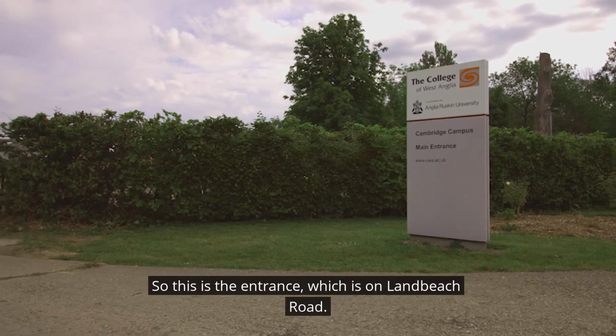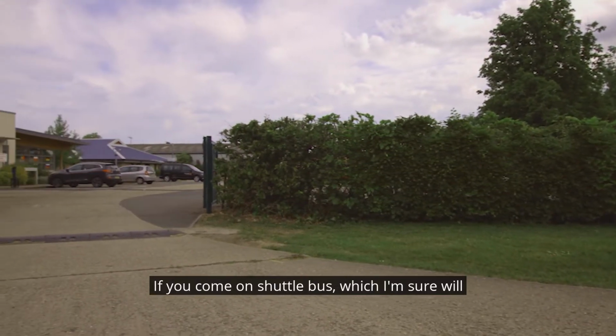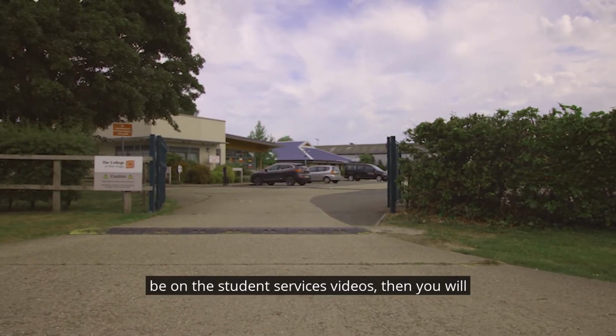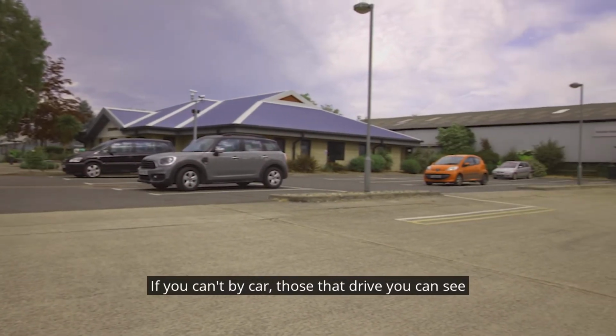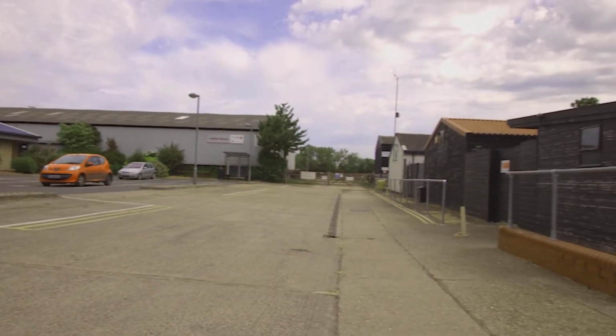Okay, so this is the entrance, which is on Land Beach Road. If you come on the shuttle bus, which I'm sure will be on the student services video, then you will be dropped just outside the entrance. If you come by car, those that drive, you can see there is plenty of free parking at campus.